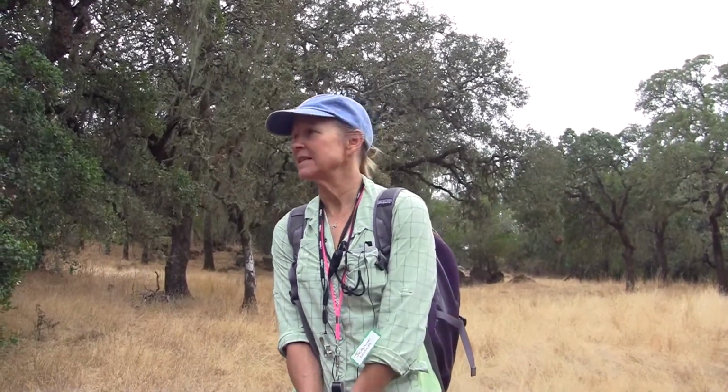So here we are at the intersection of these two trails, and I want everyone to just take a minute and do a 360 and see if you can point out to yourself 4 distinct oak trees without even getting up close and personal.